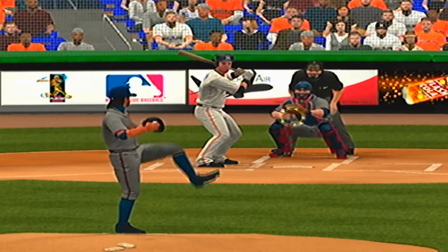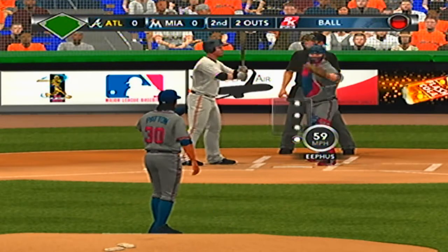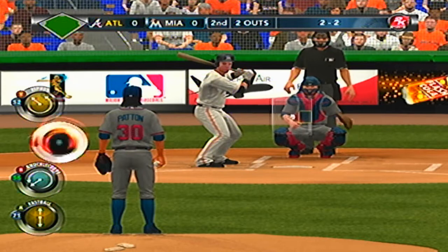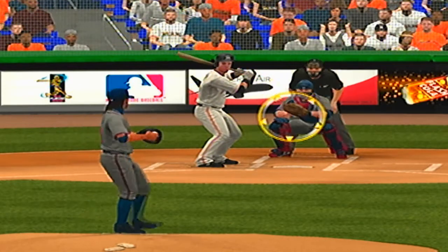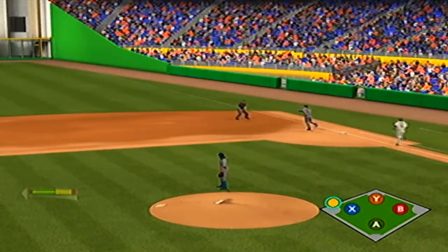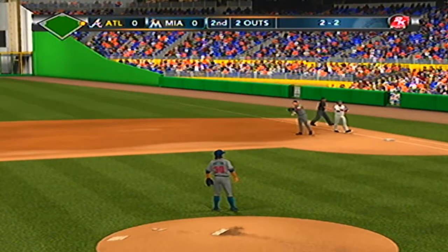Here comes the Ephus. Here's the pitch. Here's the Ephus. Come on. A little bit higher in the strike zone, and that would have been strike number three, because he's not swinging at that Ephus. It's too intimidating. Oh, he hit it. Get him. Get him. Get him. The throw brings him off the bat.